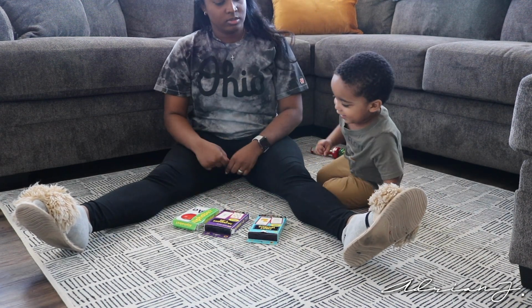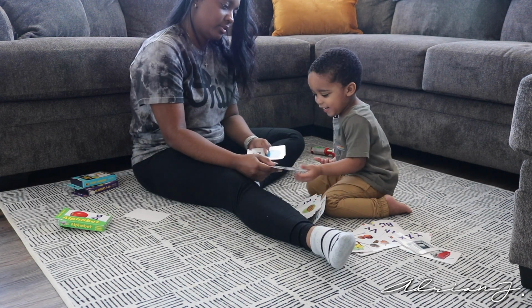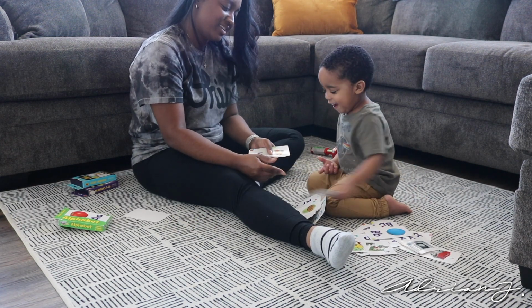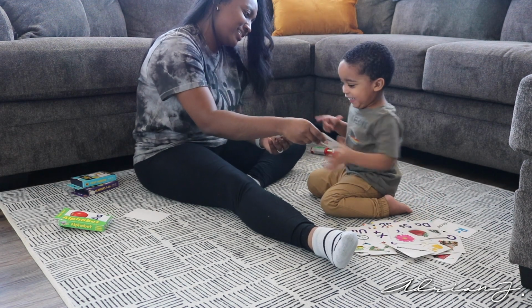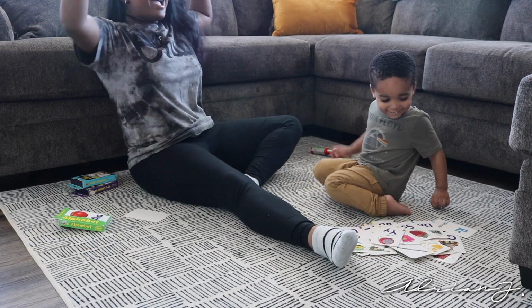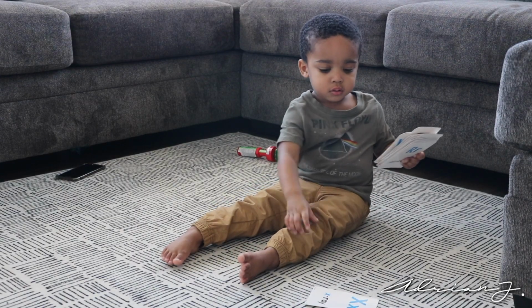This next tip is to play with learning flashcards. We have 3 different sets. We have words, numbers, and letters, and I just let him pick whichever one he wants to do for the day. And it's so fun. It's something that we can do together, but it's also something that he can practice on his own and entertain himself.